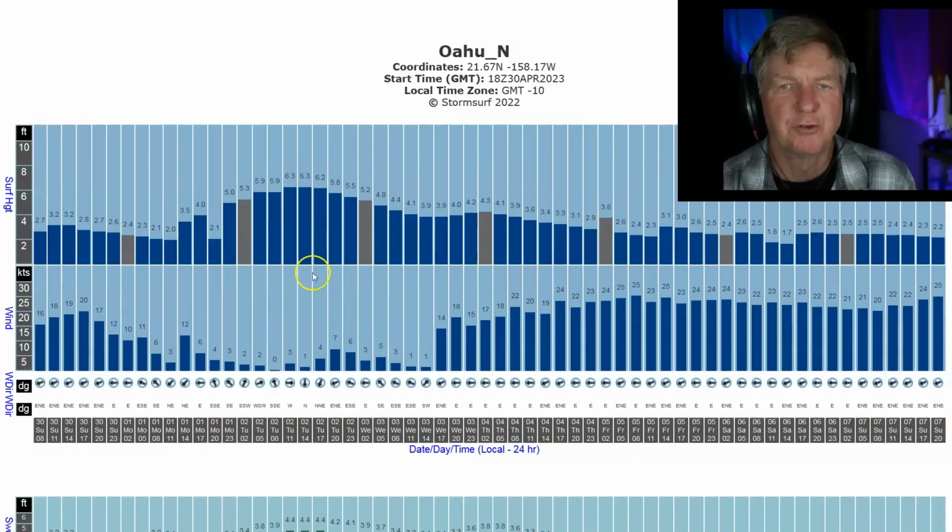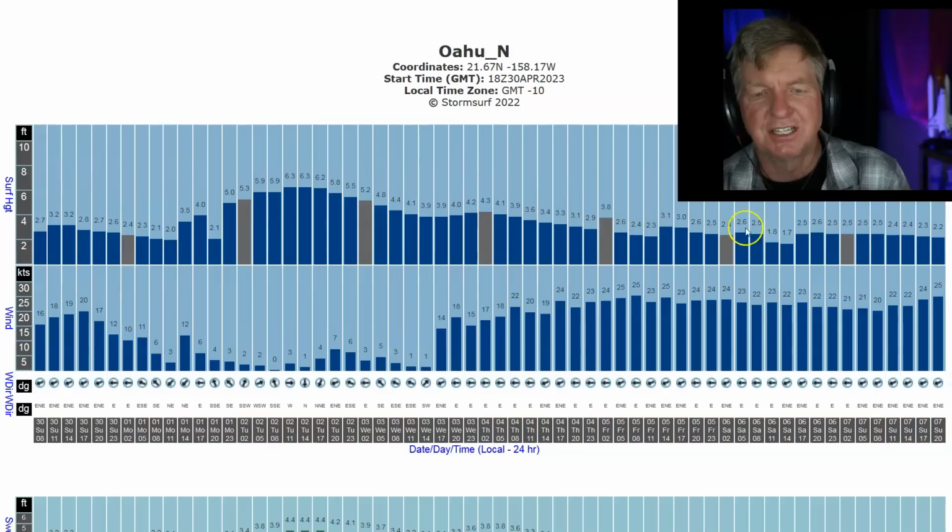And then the North Shore of Oahu, well, swell from the Kuril Islands is due in come late Monday into Tuesday. Surf heights in the 6 foot range, something like that. Then steadily fading from there.